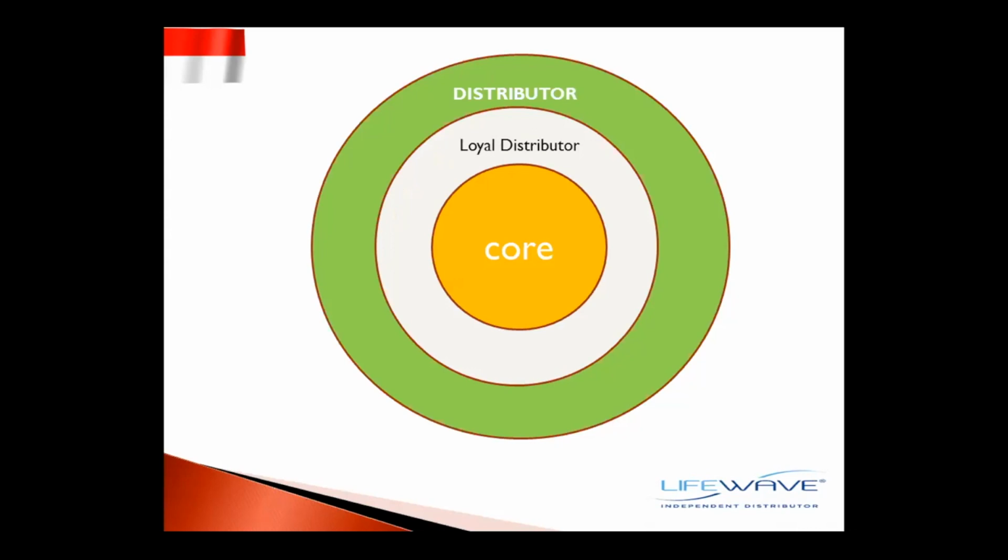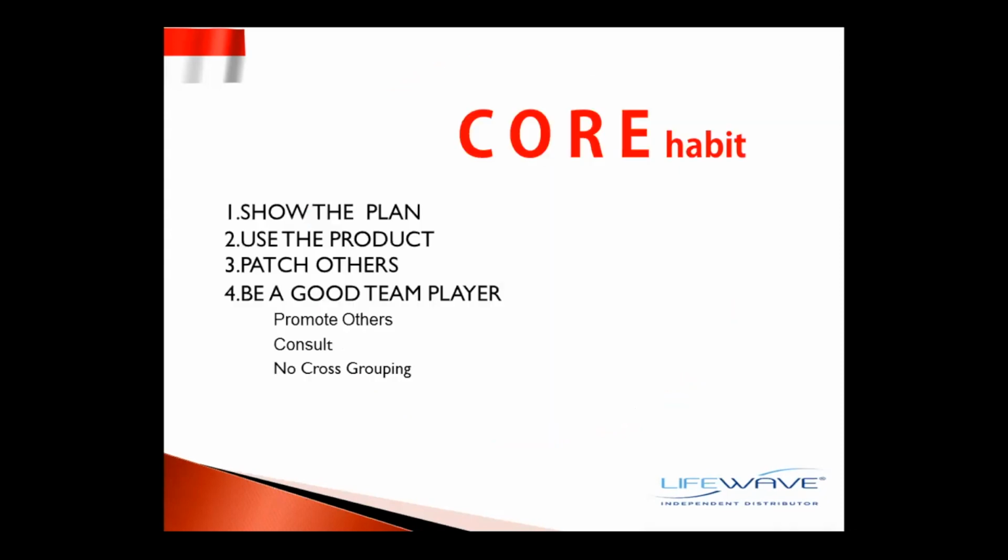The core is a group that really focuses on the business. Like Rick told us, you have 5 people, be a customer and also be a good businessman, and then build up the organization. So what is core? It's a habit, actually. Many years ago I read this book, which you can also get in the bookstore or e-store. It's a good book, The Power of Habit. Habit is very good.